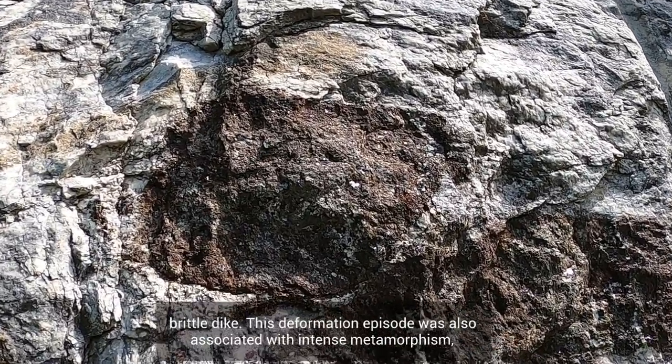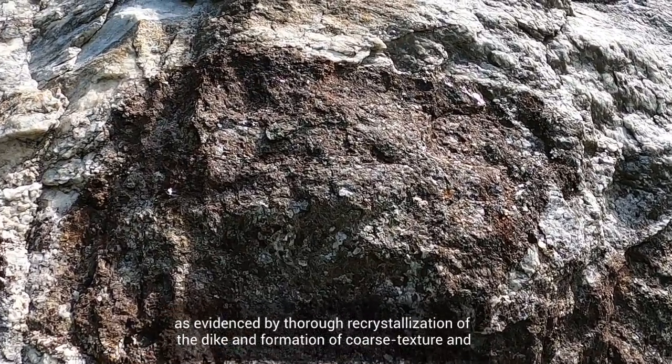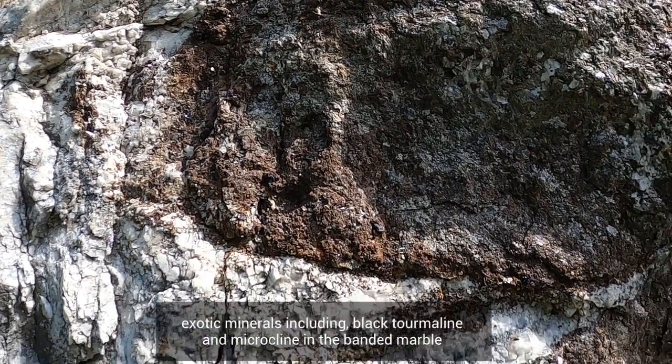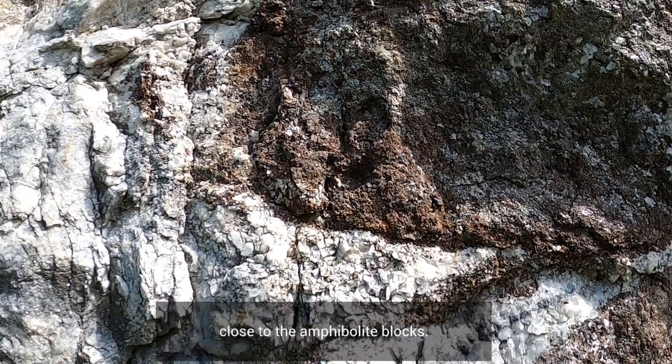This deformation episode was also associated with intense metamorphism, as evidenced by thorough recrystallization of the dike and formation of coarse texture and exotic minerals, including black tourmaline and microcline in the banded marble close to the amphibolite blocks.